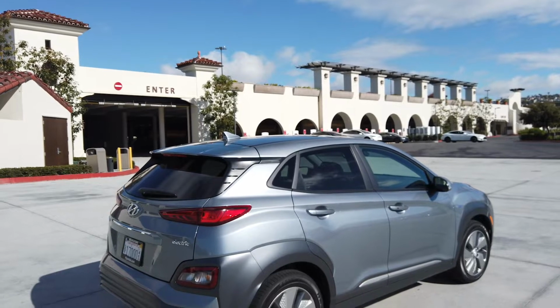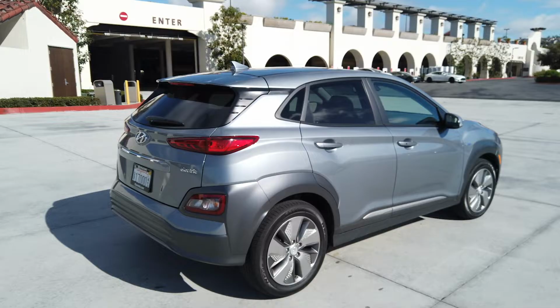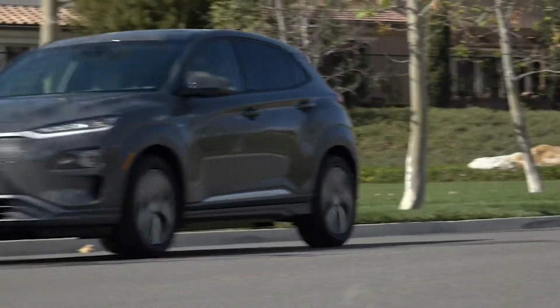Now, these charging stations behind me are a game changer for Tesla, but I don't know how much longer that's going to be sustained. Clearly, the other manufacturers are a little behind, but this is really more for someone who wants to drive locally and probably has a level 2 charger at home, which is really not that expensive.